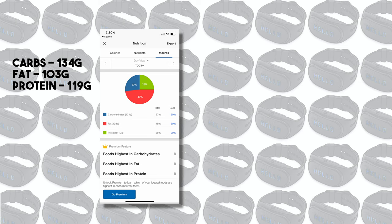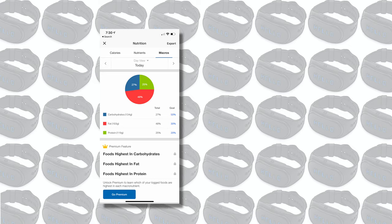Now, the last thing is the calorie intake, right? Like this thing sells itself on automatically tracking your calories and your macros. And just like everything else, I found a huge discrepancy there. Thursday, I consumed nothing but things with barcodes. Like I wanted to make it really easy to track and measure because I knew I wanted to do this test. So lots of things with barcodes, scanned everything into my FitnessPal. I got 134 grams of carbs, 103 grams of fat, 119 grams of protein.